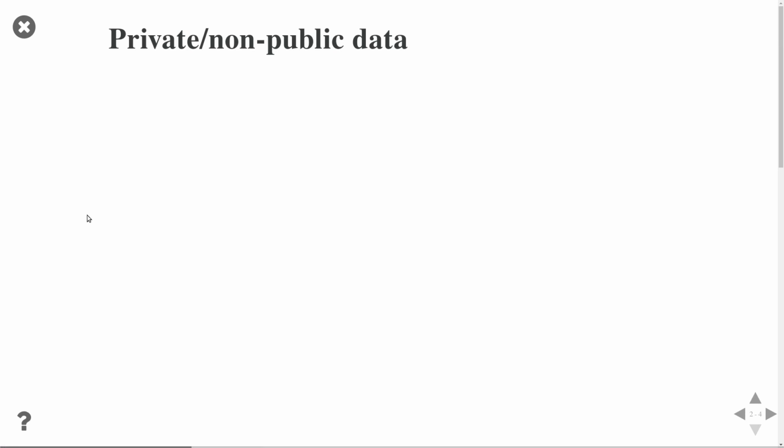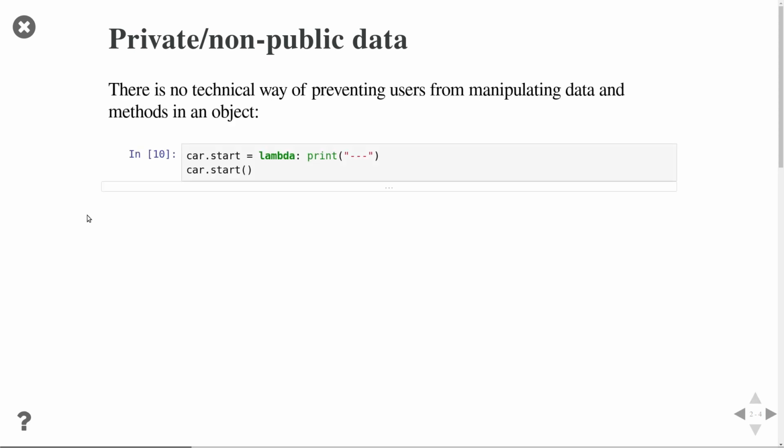All right, let's talk about private and public data. I already mentioned that in Python there's no differentiation between private and public data. So in principle, if you have an instance like a car, you can change that instance just like you want. Here's an example. I take the car and I overwrite the function start. I replace that function start with something else. The lambda notation here is a short notation for creating functions, in one line. This just means that the right-hand side is a function that takes no arguments and prints out something.